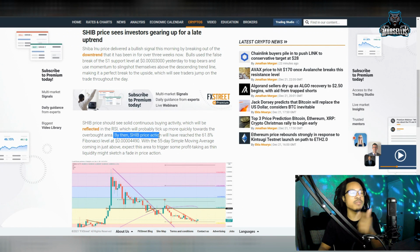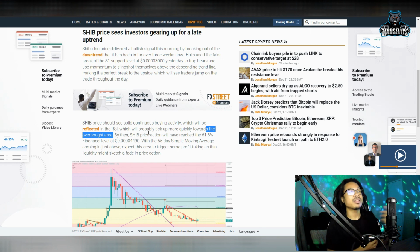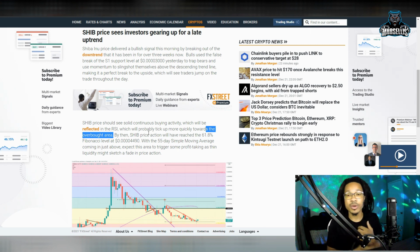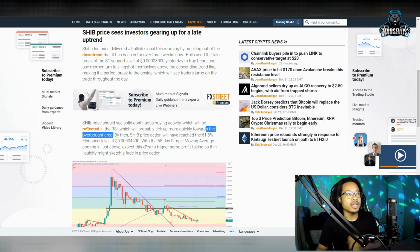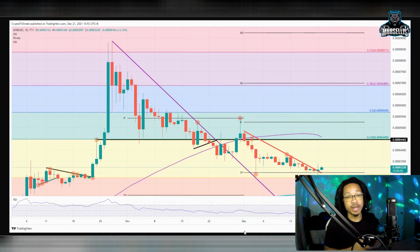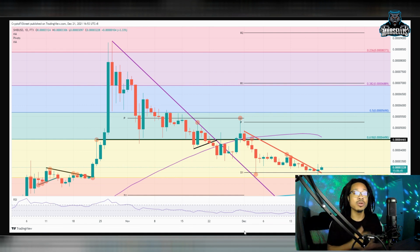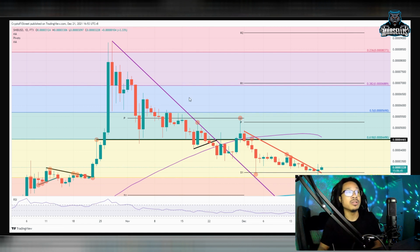So as you can see, by then, SHIB price action will have reached the 61.8% Fibonacci retracement level at 0.004490, with the 55-day simple moving average coming in just above. Expect this area to trigger some profit taking as thin liquidity might stretch a fade in price action. So look at this, 4490. That is definitely a huge uptrend from here. It'd be a lot of percentage gained, which people will be taking profits on. So you will see the price go down when it hits 4490, and then it will probably go back down to the 3750 support, because that's where our main area of demand was. But anyways, let's talk about this.